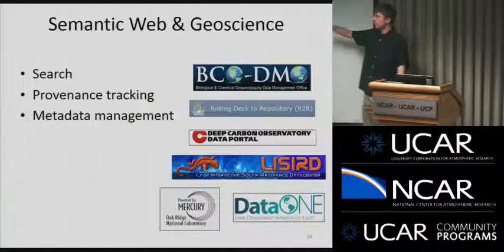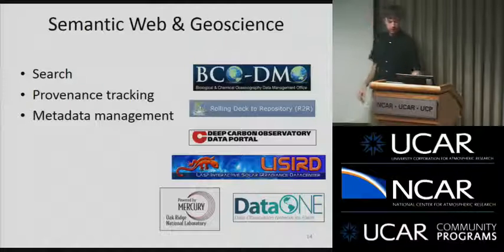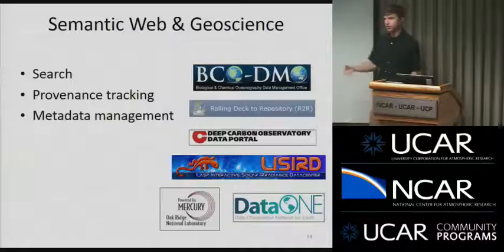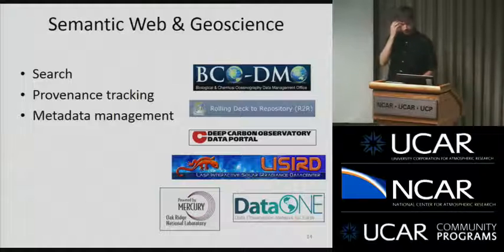And there are three applications that tend to be used in the semantics world. There's search, like I mentioned before, and provenance tracking. If you go back to this example, you can see how knowing these connections naturally lends itself to tracking provenance of things. And then metadata management. In this case, their whole metadata store is based in the semantic model.